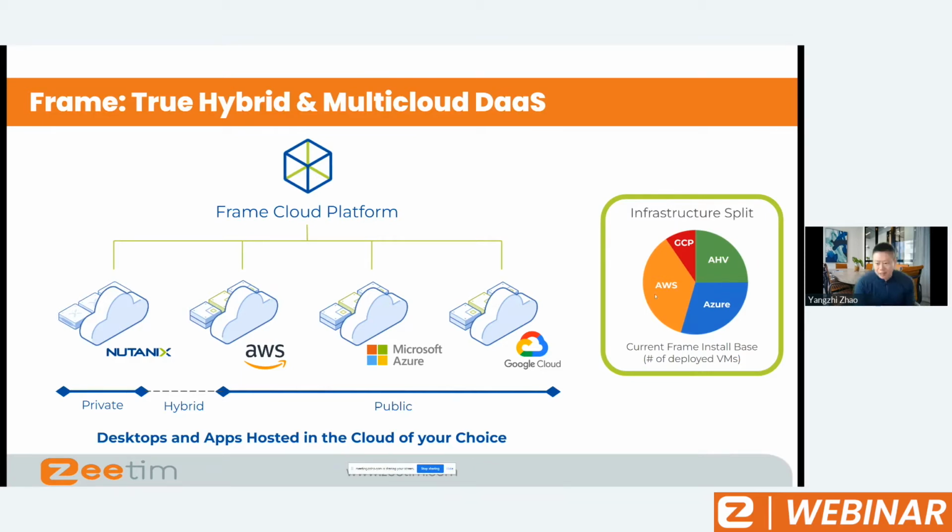We started off with AWS when Frame launched in 2013. We added support a couple years later for Azure. When Frame was acquired by Nutanix in 2018, we added support for AHV, and that's been a rapidly growing platform of ours. And then most recently, we added support for GCP in the last couple years, and that's also been growing, especially in the SLED education space for Google. And it's a really good split. I actually ran the numbers: about 15% of our customers run in a true hybrid capacity, meaning they have more than one infrastructure in their Frame environment.